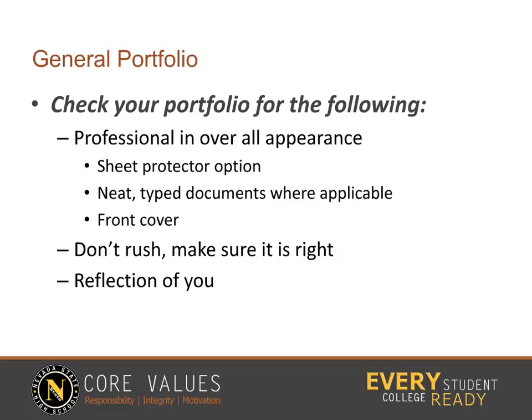Using sheet protectors for the documents in your portfolio is always a nice touch. Be careful not to put multiple documents in one sheet, as the grader will not see it and could mark you off. Neat documents with nice, neat writing also help. For many forms, you could type on them and make them much, much nicer. Again, this is not required, but can help with the overall effect of your portfolio. If your binder has a clear sleeve on the front cover, a nice, professional cover sheet is also a nice touch.